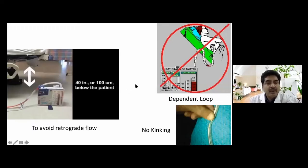So how to position the drain bag? The drain bag must be 40 inches or 100 centimeters below the patient. It's very simple. Why? For dependent drainage, for gravity. To avoid retrograde flow and to get gravity pressure, put the drain bag 40 inches to 100 centimeters below the patient level.